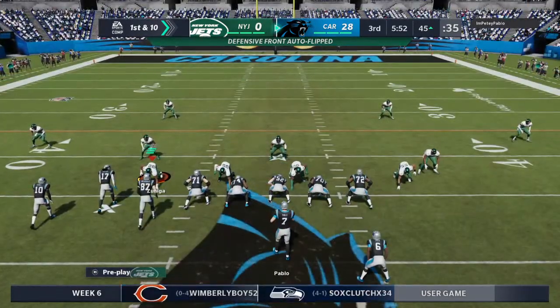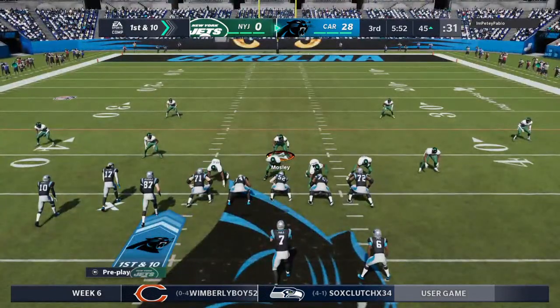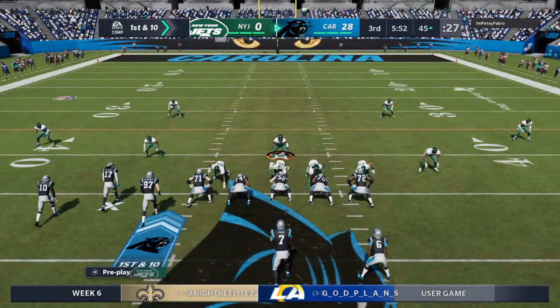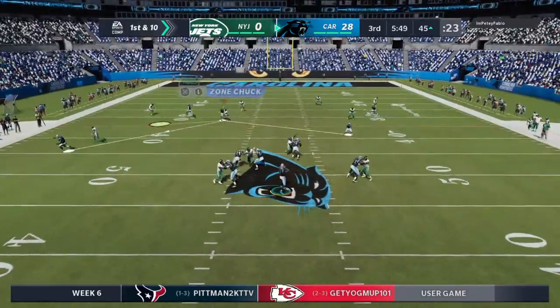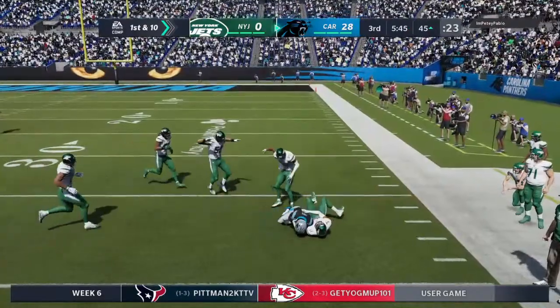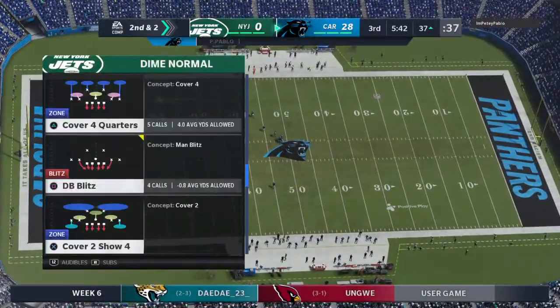So 1st and 10, and if they score on this drive, we might have to start digging in our second half blowout material. They'll try and start this drive in the air. That is caught by Cohen. And the result here, a pickup of 8. Leaves him with 2 to go on 2nd down.